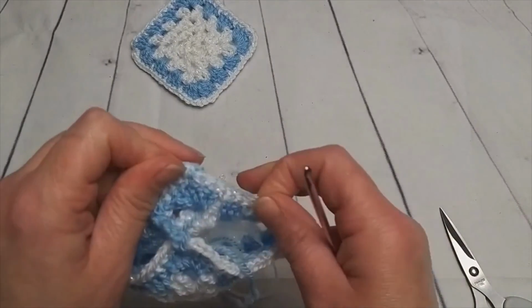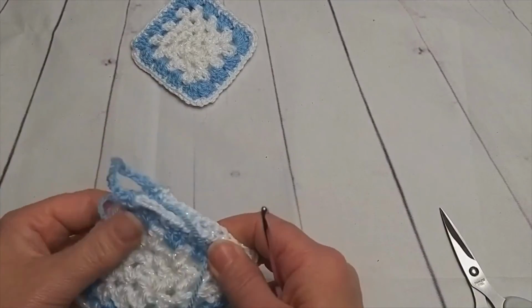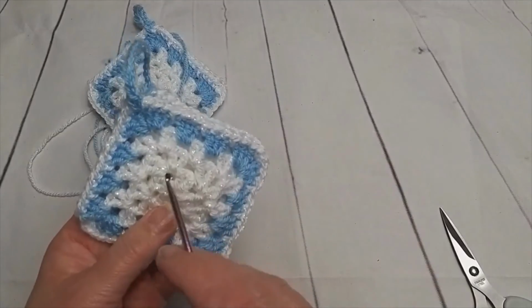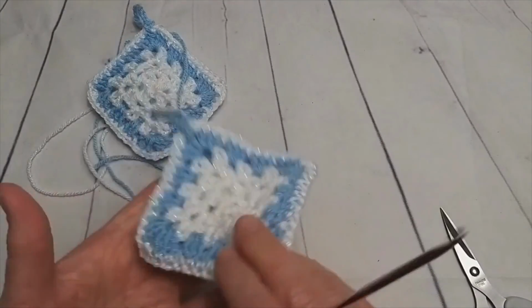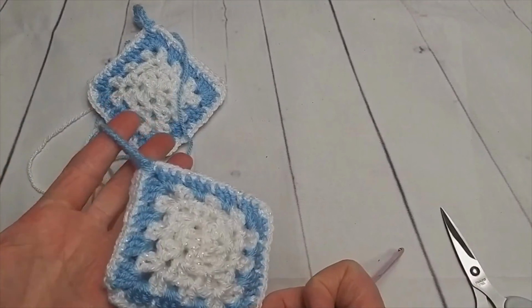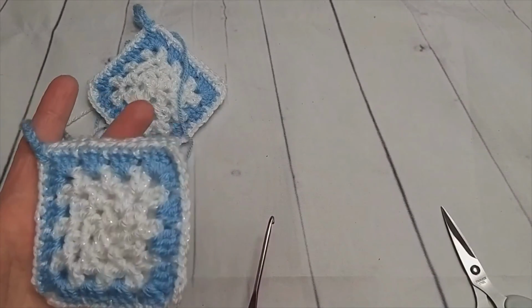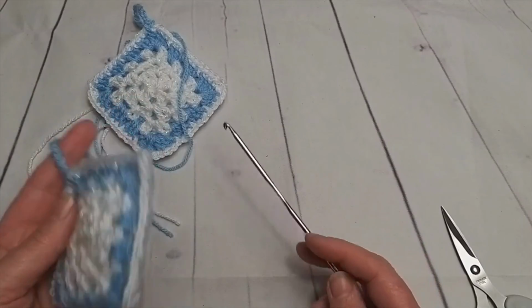Careful with the holes on the V-stitch bit. That is the only thing I would recommend you just have to watch for. And I'll hold this one because you can see better. So yeah, just watch these holes and make sure they are lining up. But that is your little basket. Pop something nice in there, some goodies, or it could just hang on the tree or hang somewhere as it stands.